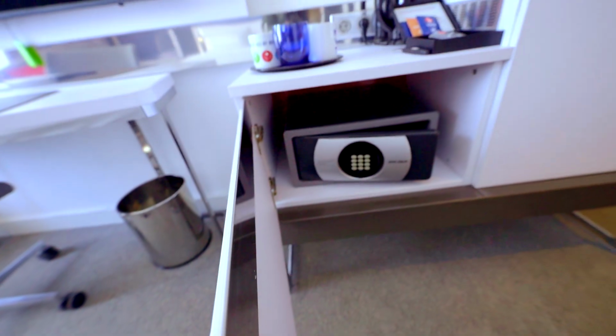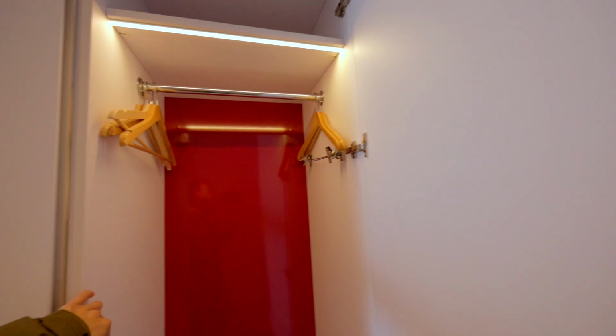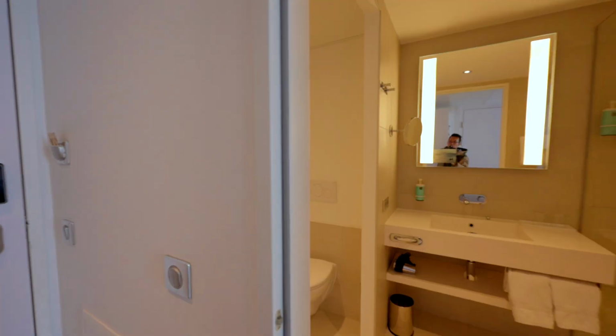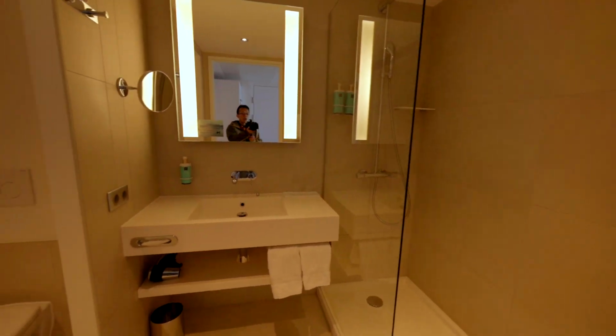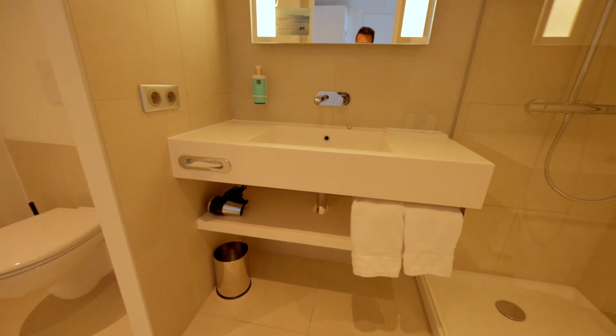Cups here with a safe here, mini bar. Finally, there's an actual wardrobe here. Vienna is good. Check out the toilet, man. So we have a shower, basin, and toilet basically separated. Everything looks clean. Two towels. I think they missed the body lotion.